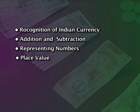With the help of Play Money, various learning activities can be conducted like recognition of Indian currency, addition and subtraction, representing numbers and place value. So now friends, let's see a classroom activity in which Play Money is being used.